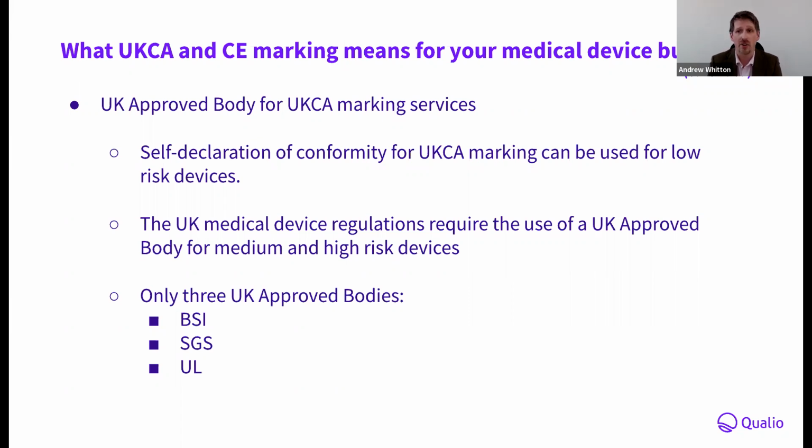However, for higher class devices, a UK body is required to conduct a review in order to put the UKCA marking on the device. And this usually involves a review of the device documentation and an audit of the quality management system. Again, this is very much like the CE system, but instead of a UK approved body, a notified body is needed.